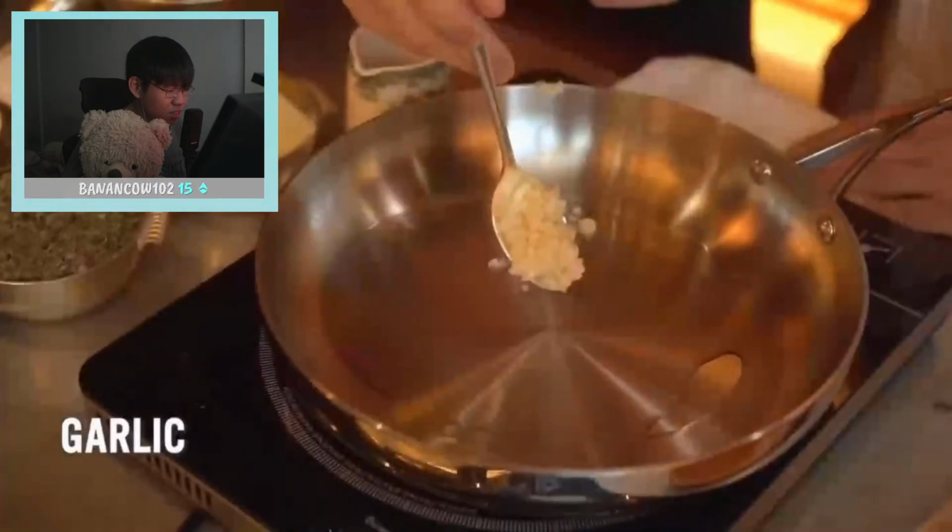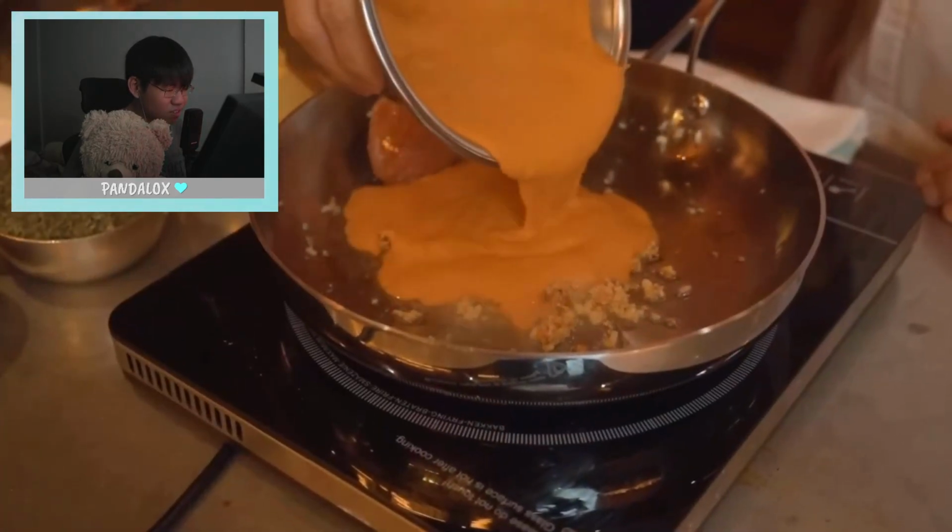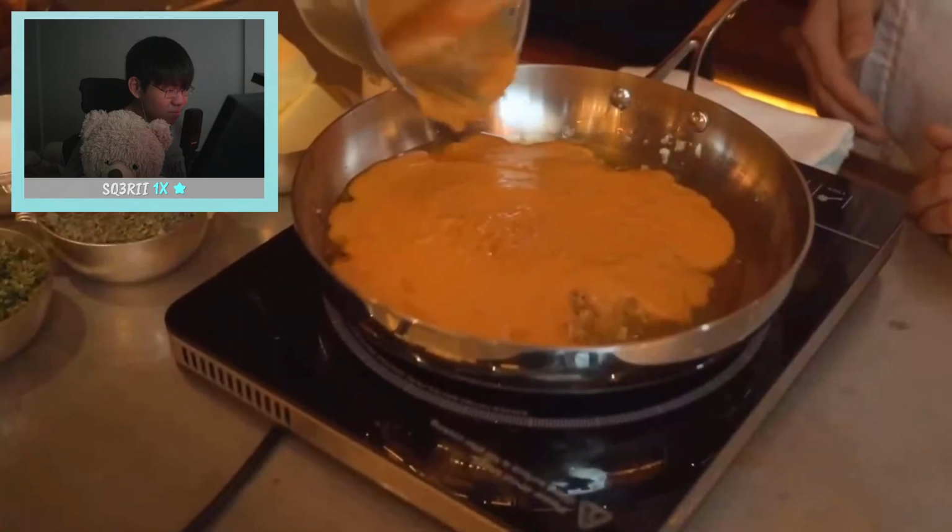Put some oil in there. Brown some garlic. I think we need more. To Asian people, garlic like your children. They never enough. That's true. Now put in your makhani gravy. Don't waste. Use all of it.